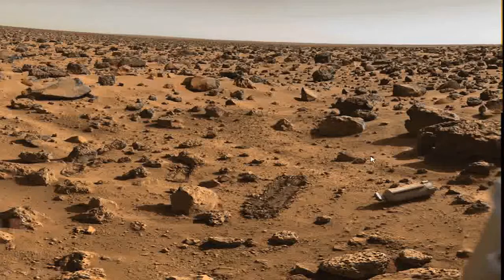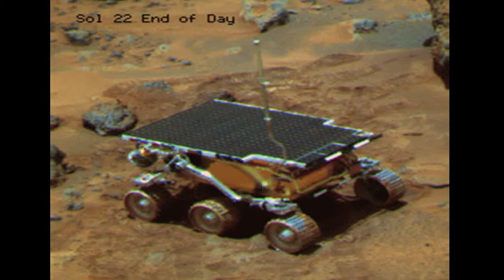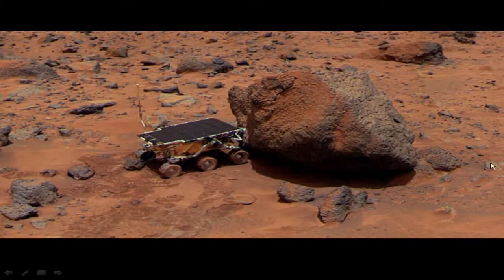Here are some nice pictures of Mars. Here's a metal container that maybe a Martian left lying around. Here's a robot. It's not by Martians, though. It's the Sojourner robot left there by the Pathfinder mission, and it moved around taking samples. Here it is trying to move this rock out of the way so that you can get a clearer picture of the surface of Mars. No, I just kind of ran into that rock.